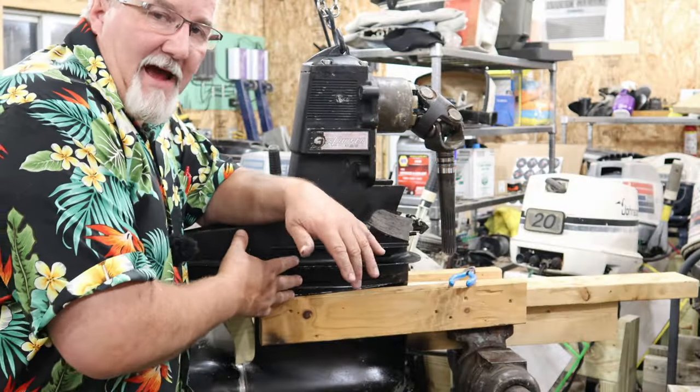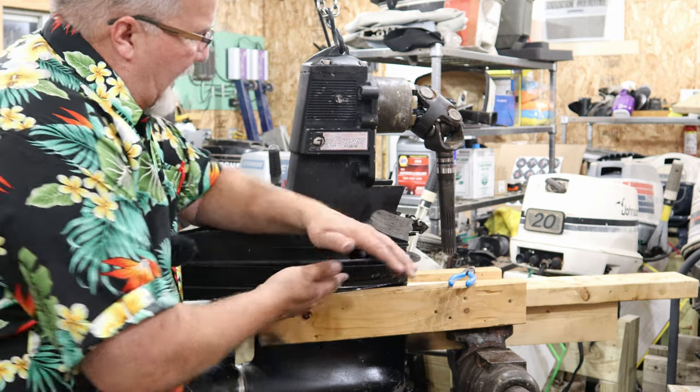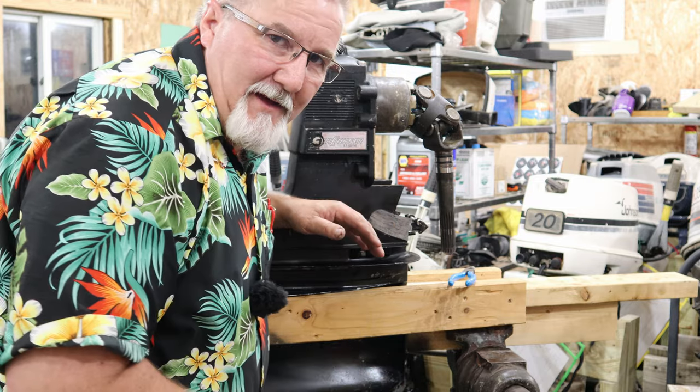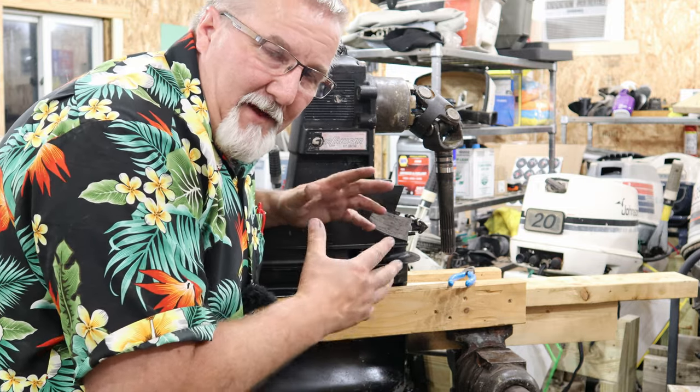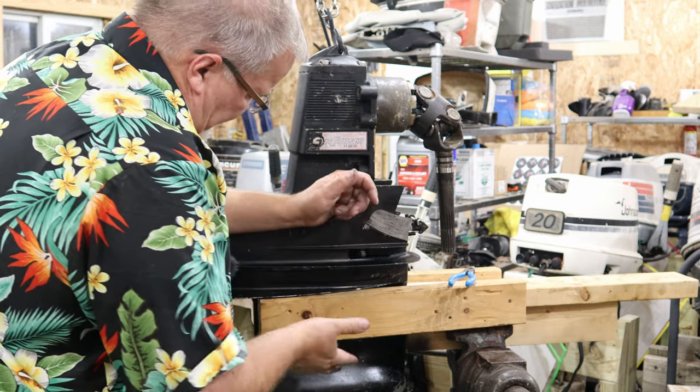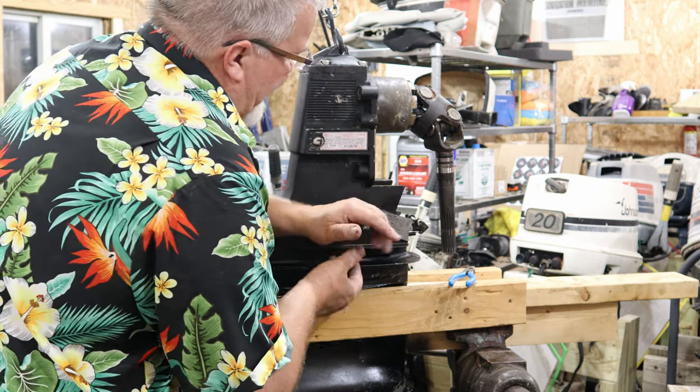Well, we've had the out drive off of this for a minute. We actually split this apart, put a new water pump in it. I'm not gonna go over that with you. I might do another video later on the big blue boat doing the water pump. But we split this, put a new water pump in it, put it back together.